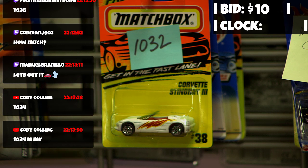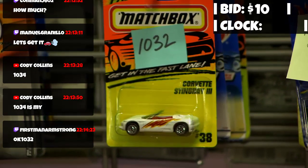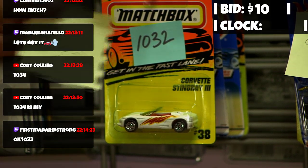Last car in the heat. Come on, boys. Who'd like it? Who'd like it a lot? All right, Bad Timmy. Cody Collins already has 1034 offline. Sorry, he's got 1034 already offline, just so you know, Tim. All right, 1032. Okay, Bad Timmy. Okay, we're up again. Race number three on the block.